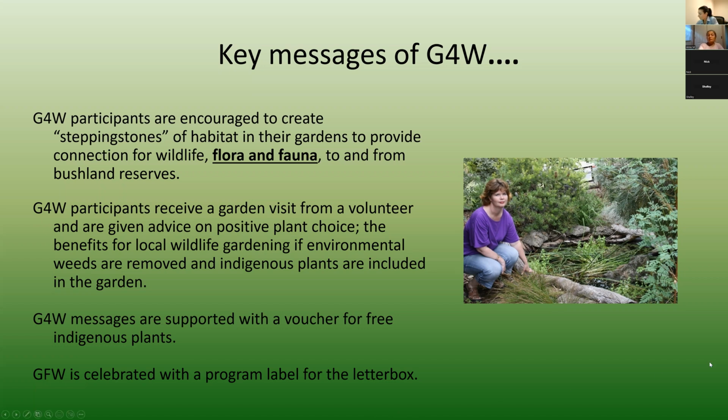So some programs have stickers, some have plaques, and some have both. So in Whitehorse, we now have both a sticker as well as a plaque, so that residents can put it onto whatever the surface is that best suits that.